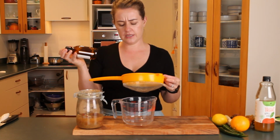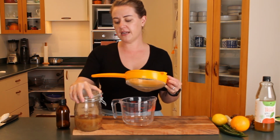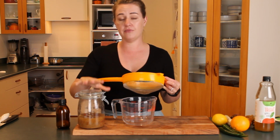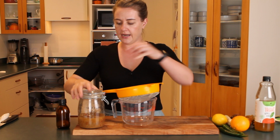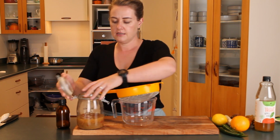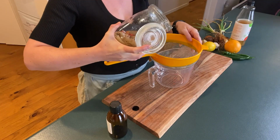I'm wanting to start by straining this old brew out and popping it into an amber coloured bottle so that I can use it. I've just been dipping a spoon in here, which is totally fine, but I get bits of things all the time and I'm really wanting to use this jar for the next brew. So I'm going to double strain it, first with a big sieve. If you have a cheesecloth, that is totally ideal.